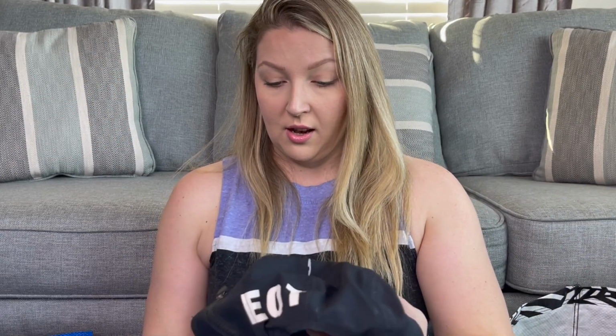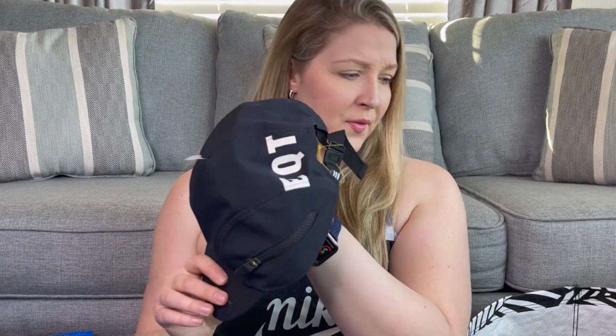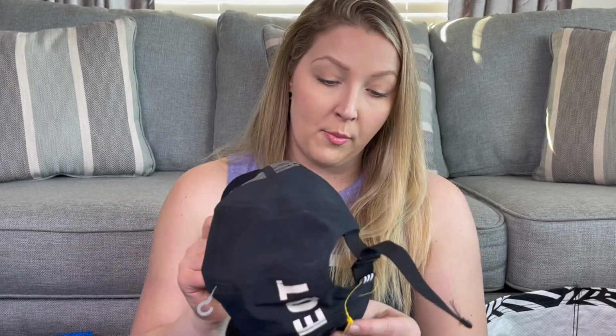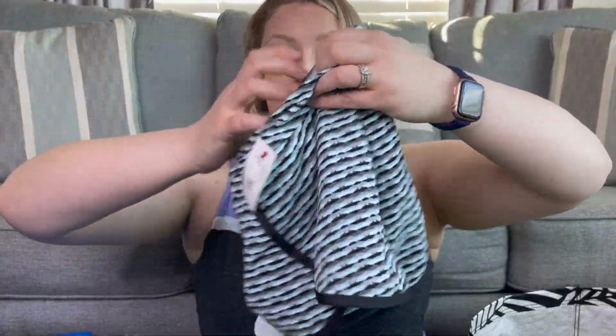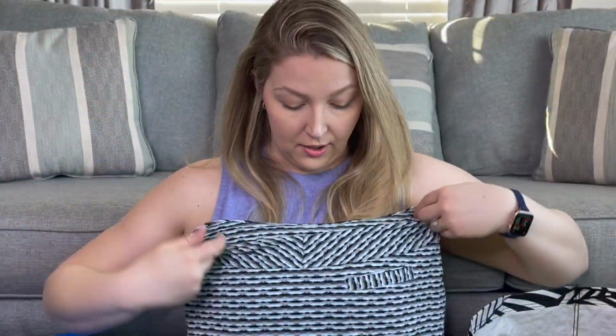Then we have this awesome Adidas hat. I really like this one. I think my husband found this one at the buy-sell trade store. Great performance one. I feel like it's a one size fits all because it does have an adjustable strap back there. Next we have an Athleta size medium. These are like a skirt style. They've got the shorts underneath.